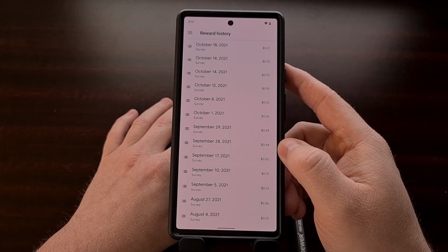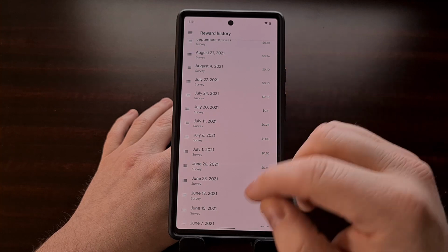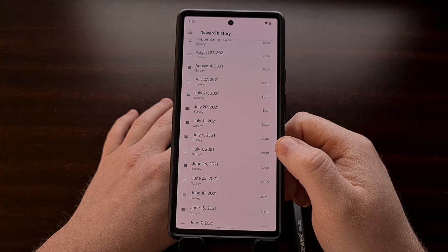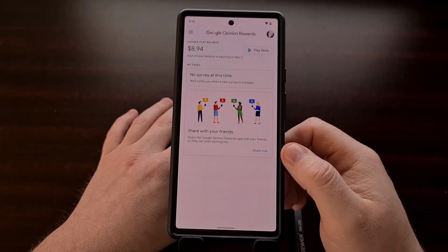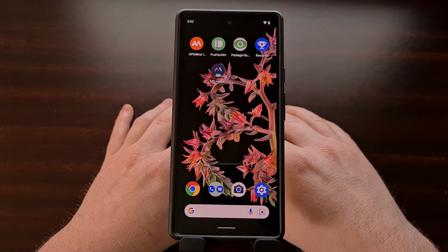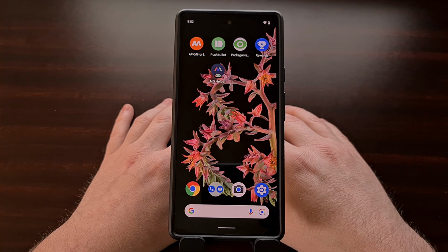So I wanted to take today to tell you all to go and install this free application from the Play Store. I'll be linking to it in the video description below, but you can also find it by opening up the Google Play application and searching for Google Opinion Rewards. If this application is available in your country, then you'll see it in the list. Now, I can't guarantee that you'll be given as many surveys as I have received. I know I get way less surveys than some other people I know, but I also seem to get more than some others as well.